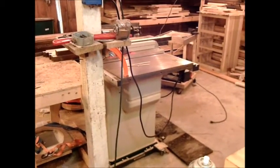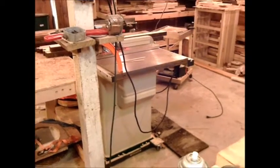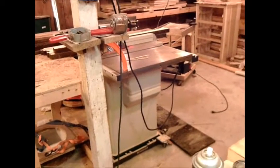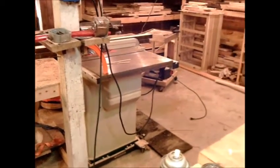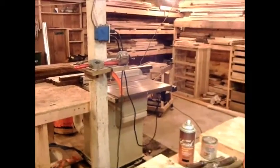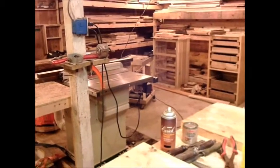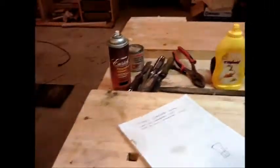The table saw, my grandfather's brother brought that home for me. My grandfather contributed a bit to it, and I paid the most part for that one. And all the rest of the tools in the building are a combination of me, and my grandfather, my aunts and uncles, and my parents bought me a lot of it too. So there. I think I've said everything that I need to say.